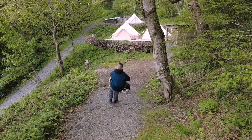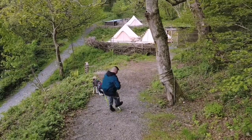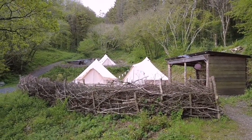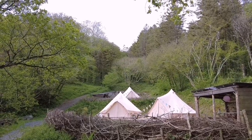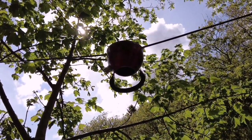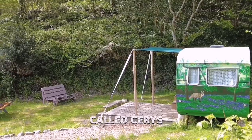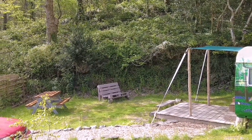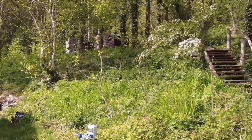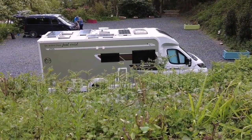And tree swings for little kids and big kids as well. Nook's going mental. And then there's more bell tents there. There's the woods behind him. A light made out of an old kettle and a little old caravan for rent. And then this is the top terrace, as you can see. Steps there going up to the little wooden hut again. And then there's our leaky motorhome.